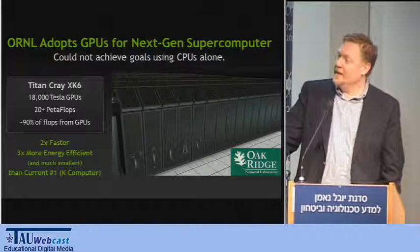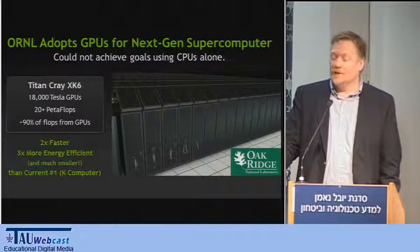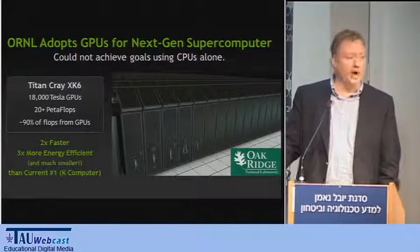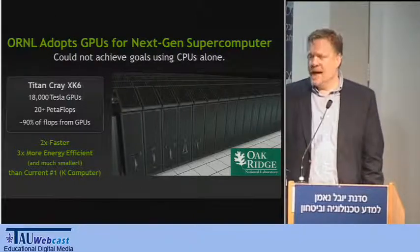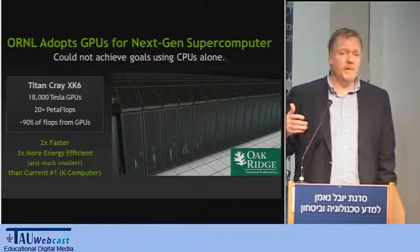So when Titan gets installed next year, it'll be over twice as fast and over 3 times as energy efficient as the current number 1 machine, and much, much smaller. It will be in exactly the same footprint as their current machine today. And this was a pretty big endorsement of GPU computing.